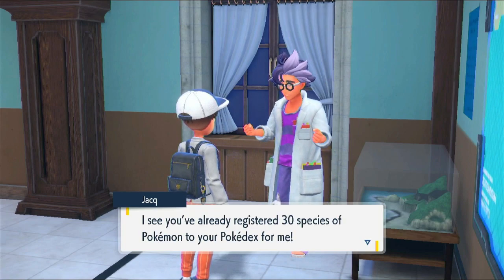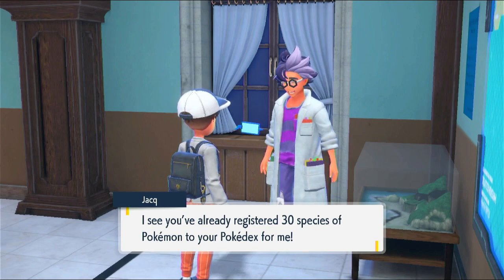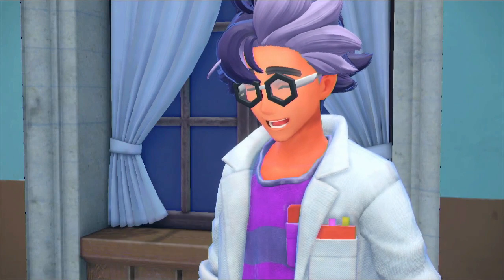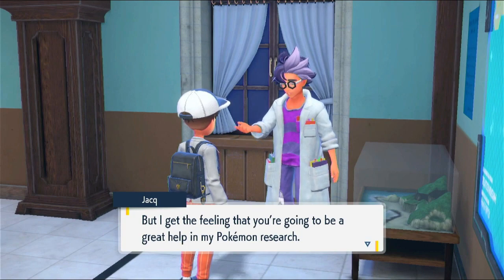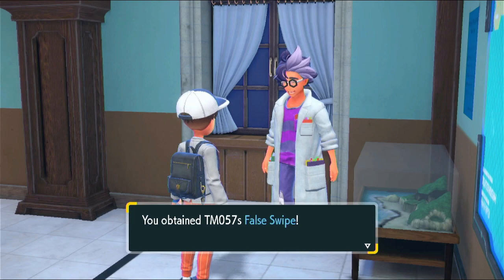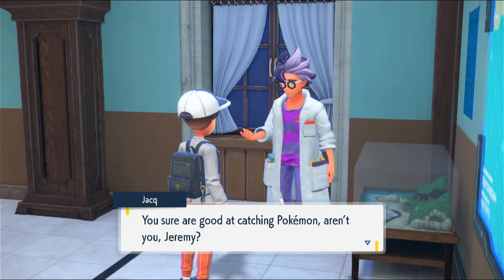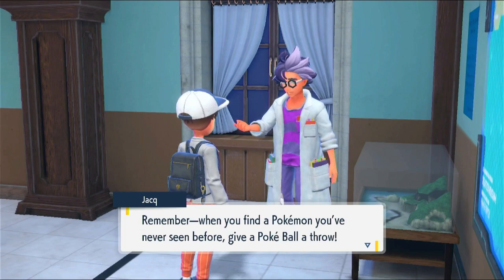Okay. I see you've already registered 30 species of Pokemon to your Pokedex for me. Wow, so you caught this kind of Pokemon and this one? Oh, the starter. This is the best. Sorry about that. I got a little excited here. But I get the feeling that you're going to be a great help with my Pokemon research. Here, take this. Consider it my way of saying thanks. TM57 False Swipe. You sure are good at catching Pokemon, aren't you, Jeremy? For your next goal, let's aim for 100 species. Remember, when you find a Pokemon you've never seen before, give a Pokeball a throw.